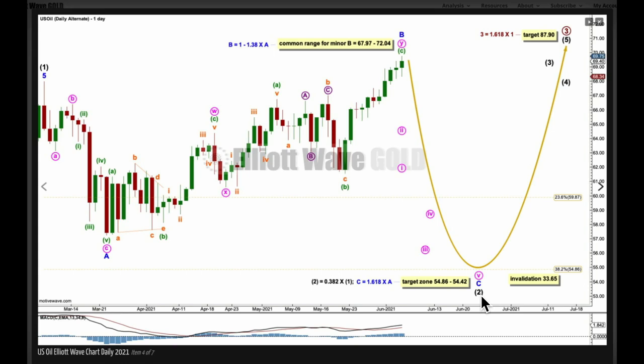But let's consider multiple possibilities. It's important to have alternates if you can. So A, B, C, B of an expanded flat is now within the common length of from 1 to 1.38 times the length of A. So it's still within the common range. It's still an entirely reasonable wave count in terms of Elliott wave structure.